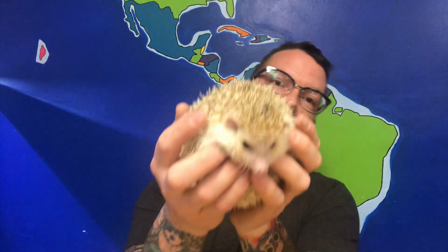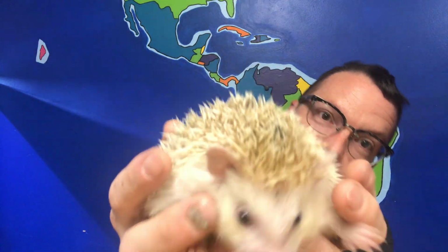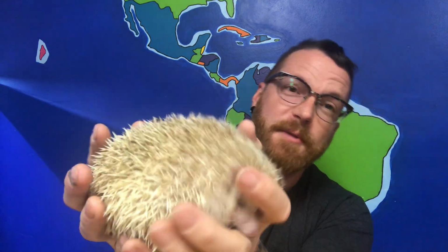But luckily I was in the store today and I was able to come see one of our good friends, Urkanida, who is one of our African Pygmy hedgehogs. Now, hedgehogs are adorable, especially when you have baby hedgehogs, because they're called hoglets, and they have that cute little pink nose and those big dark eyes, and they're always sniffing around looking for stuff.